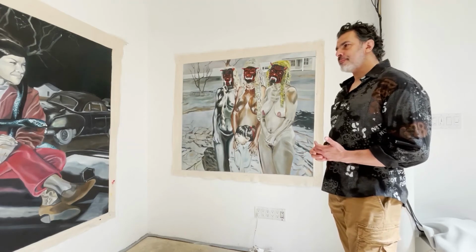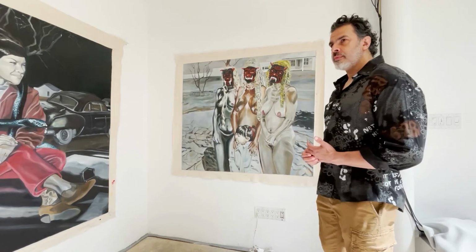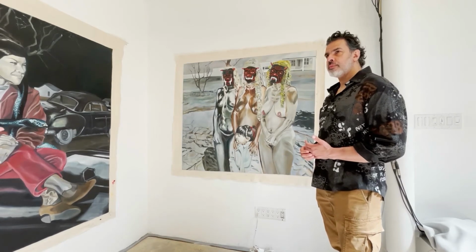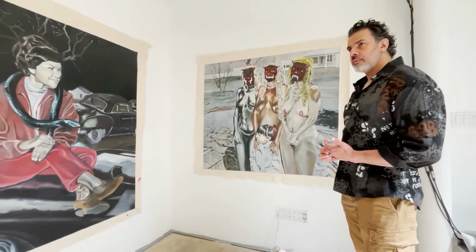Yeah, I think these two images work so beautifully together, and knowing the source material and the way that you're recuperating this family history really adds another layer to them.